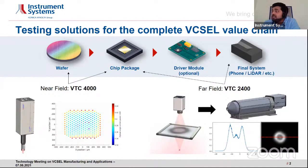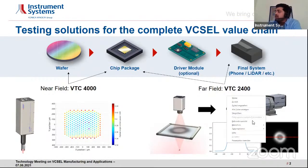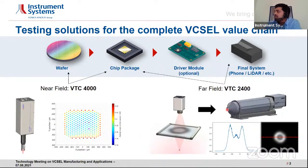On the right side, you can see the far field characterization device that we supply. It's the VTC 2400. So it's basically a comprehensive far field characterization device. It consists of a monochromatic camera with a light permeable screen and a mount that you can see here for the VCSEL or for the DUT.